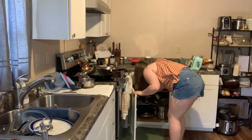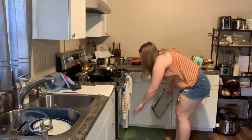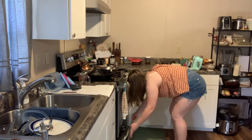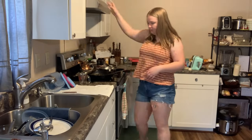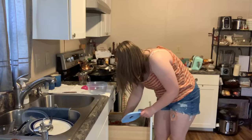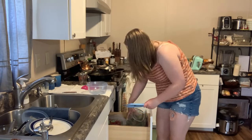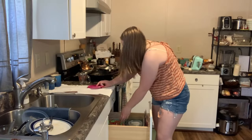So here we are in the kitchen, y'all. I know that everybody's kitchen is kind of like this, but mine rarely is clean. It'll be clean for a few hours and then I'll get the bug to start baking something or meal prepping something. And so it's basically always a disaster and always being used.